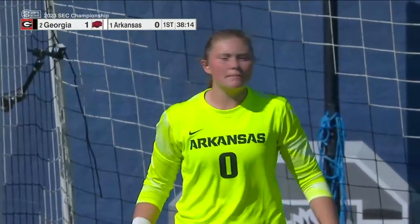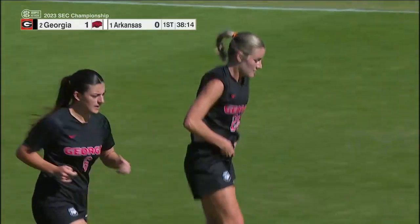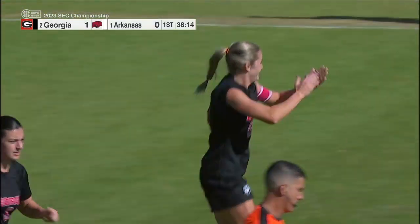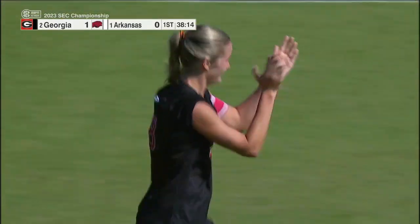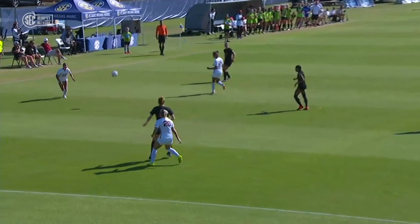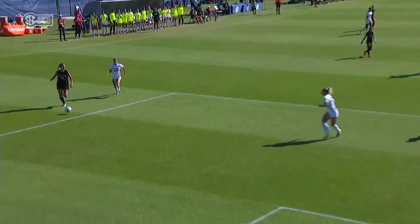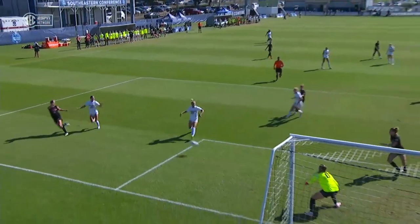Hannah White grabs the opener for the Dogs! And it's less than 7 minutes in! And this is where Georgia likes to play make. They get those outside wingbacks high up into the attack. This time, Mally McKenzie gets around the edge.